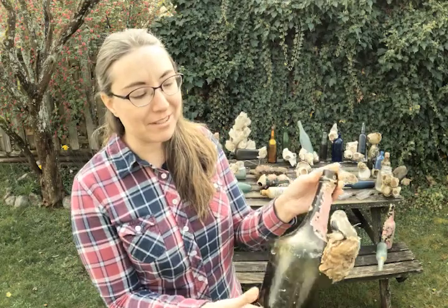This is the Benedictine bottle. Lots of beautiful barnacles. Lots.